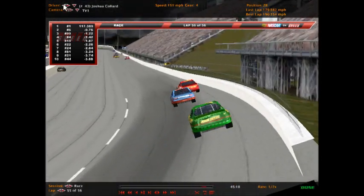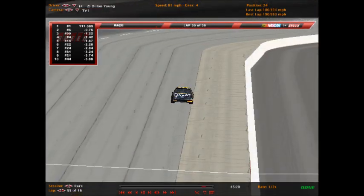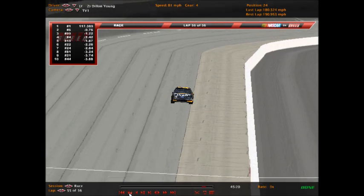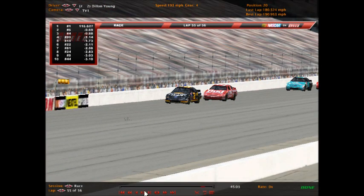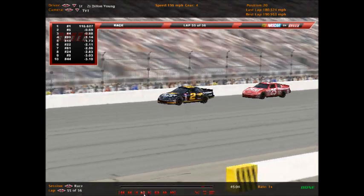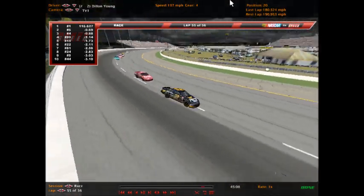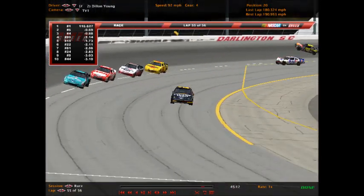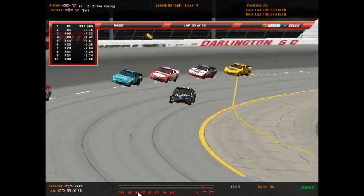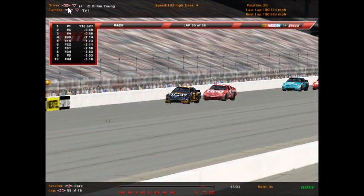Several cars zipping by it. Dylan Young, I think, got into the crash as well in the 2 car. Let's take a look with Dylan in real time, see where he got into. Yeah, he hits Cat Batson's car, and oh, we got to look at Keith. Oh my gosh, that was a ride he had.